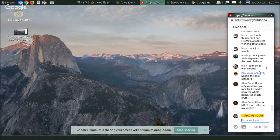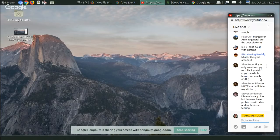Can't do it with Chrome. Oh. If you only want to copy, I wouldn't copy the whole home. No, I'm not going to do that.